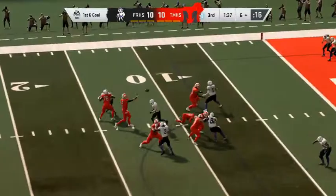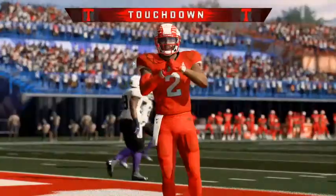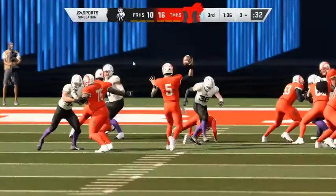Now they'll throw here out of the gun. And caught in the end zone. Touchdown, Steelers. From 6 yards away. And the Steelers have taken the lead.